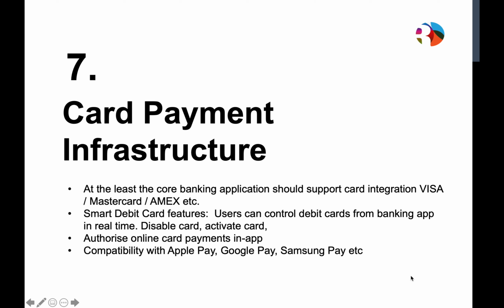In addition to that, due to the smart integration, when I purchase something online and I wish to pay, I can also authorize that payment by using the mobile app that is connected to the debit card I'm paying with. Also, your debit card should be compatible with Apple Pay, Google Pay, Samsung Pay, because that is what a lot of your members are using. They are using these digital wallets and connecting their debit cards to the digital wallets.